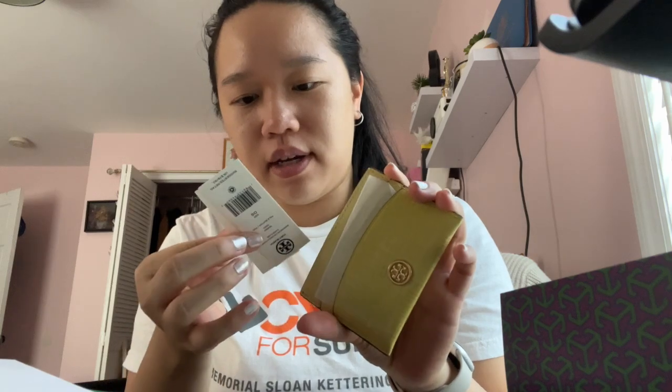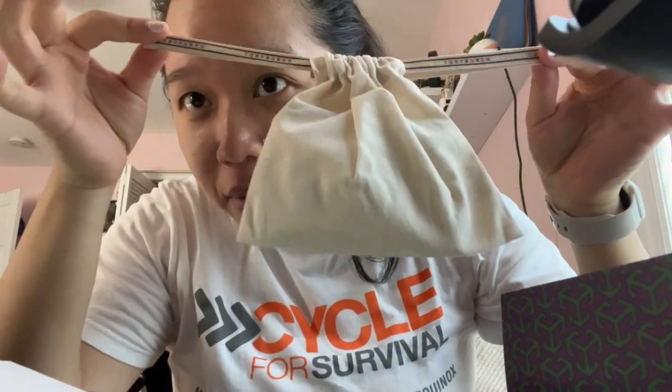And so I got her this butter yellow color, and there's this little logo here, and I just thought it was really cute, and the tags inside. Oh, I forgot to take the price out. That was smart of me to check. Anyway, this is the gift that I got, and I'm so excited to give it to her because I feel like she'll really like it, and it comes in this really cute pouch as well.